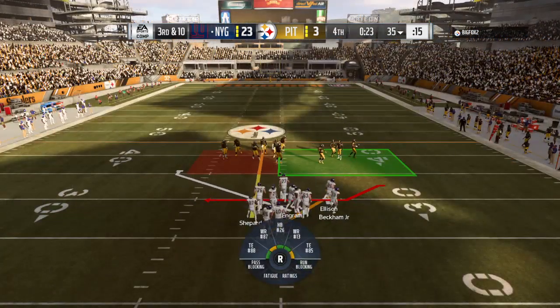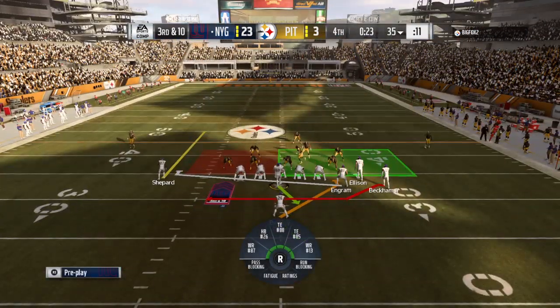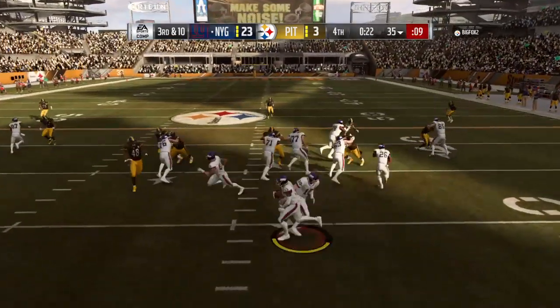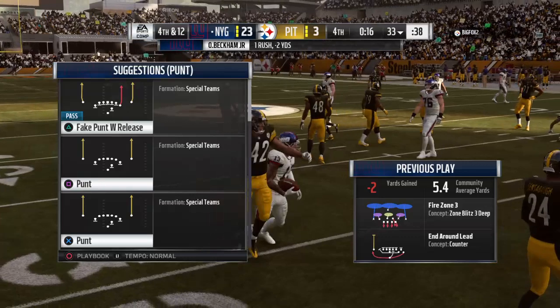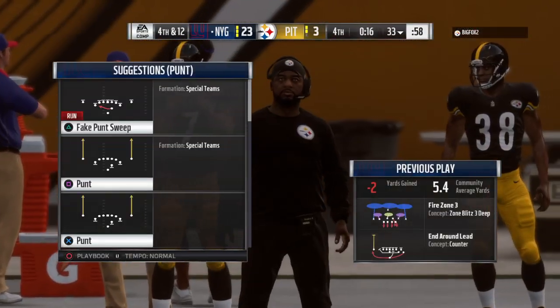The Giants on third down. They've hit 2 for 4 thus far. This is third and 10. And a nice move will yield nothing as he's stopped behind the line. Losing 2 yards that time, and now it's fourth down.